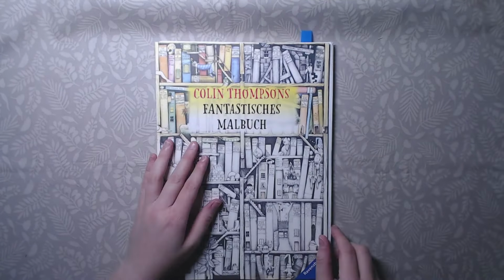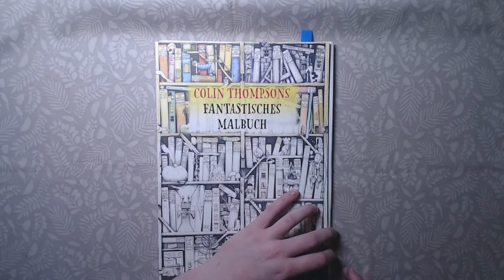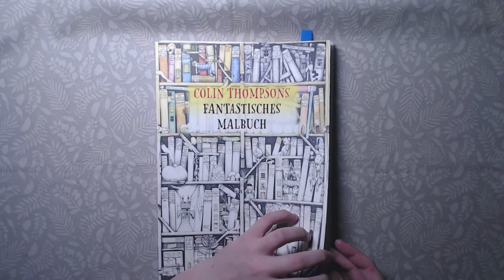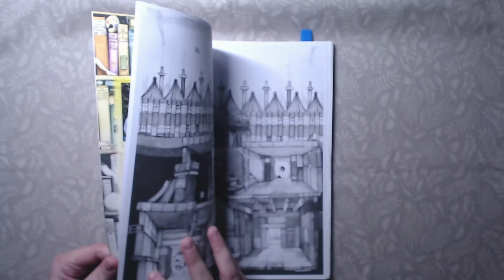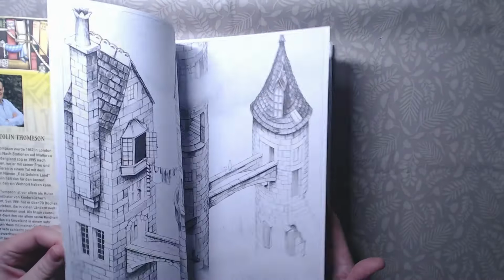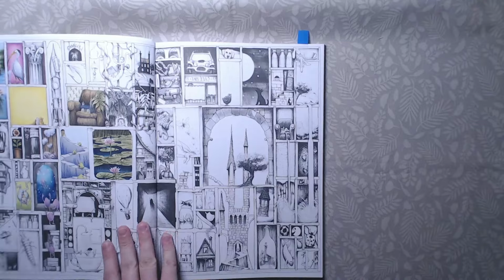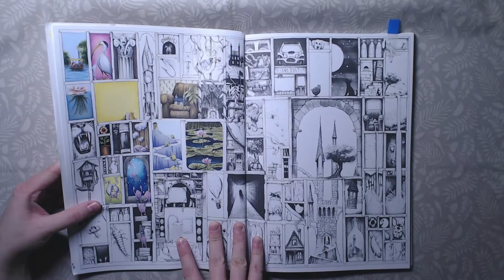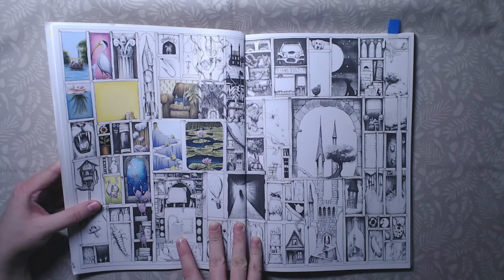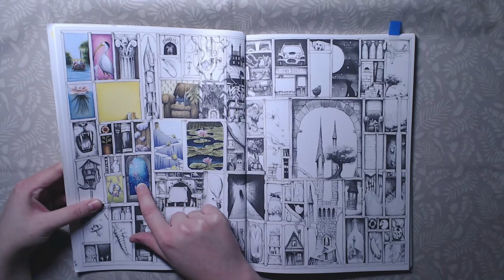Then we got Colin Thompson's fantastic coloring book, I think it's called. And I have started only, let's see, on the other side. Here we go. Started this, so here's a bib. I figured Prismacolor is the best for this page.